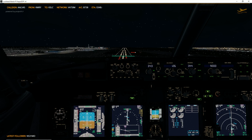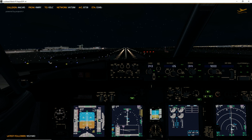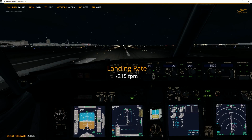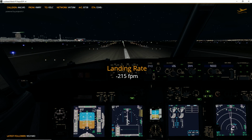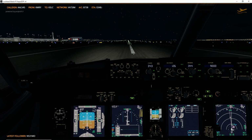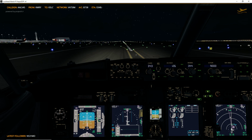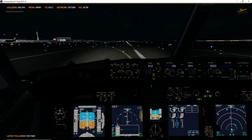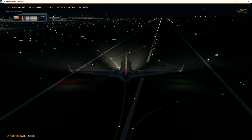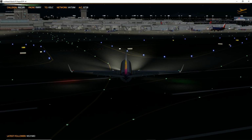Approaching minimums. 100, minimums. Landing. 30, 20, 10. Brakes. We're going to take a shortcut right there.